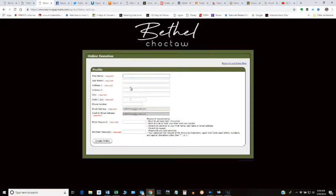Once you create your profile with your email address, then it's going to take you to the next page that asks for some other information like your name, address, city, state, and so forth. You'll also create your own password for this website. Now, if you're using our other website right now for giving, we really do encourage you to migrate over to this new one. It's going to be so much more convenient for you in your giving.